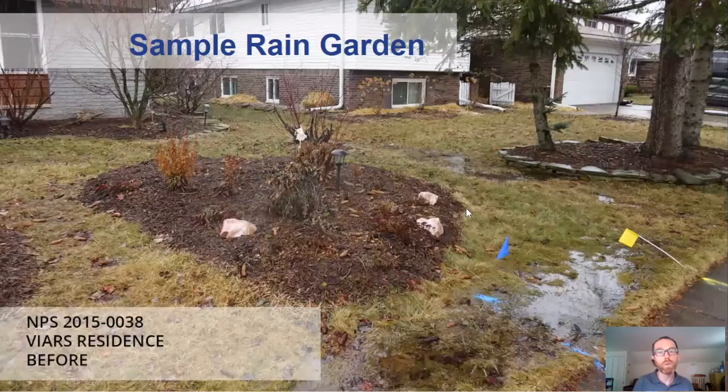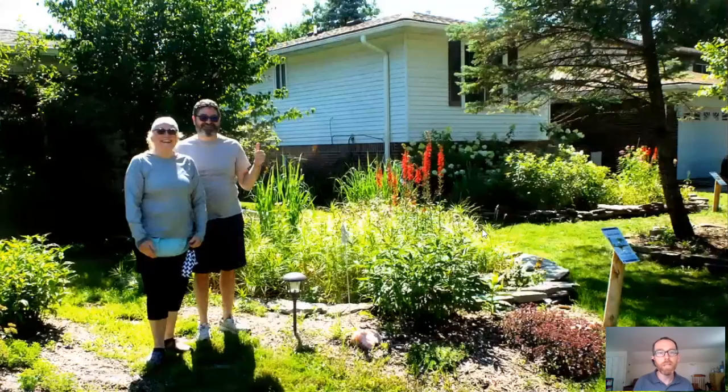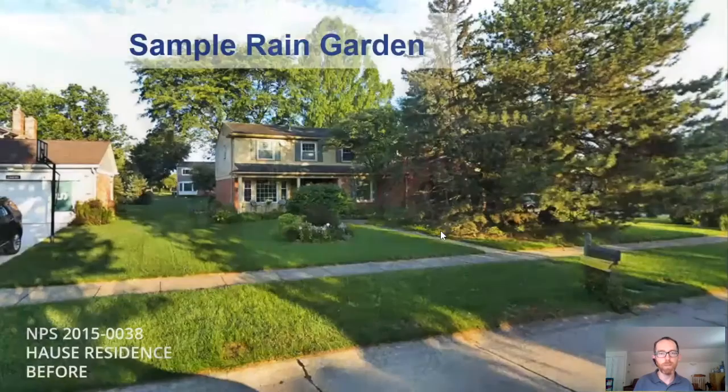So they wanted to use a rain garden to solve it. And here is the after picture. I took this picture just a couple weeks ago. They built a garden on their property, and their neighbors, the Schock family, built a garden over on that side, and those two gardens together soak that water up and help to solve flooding problems.